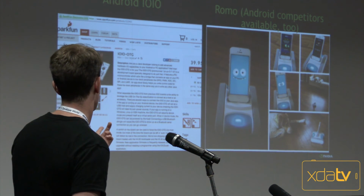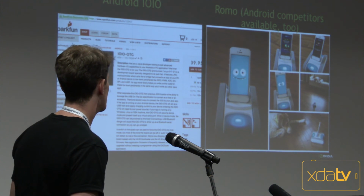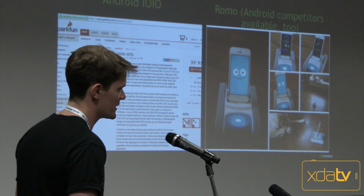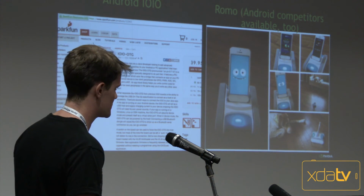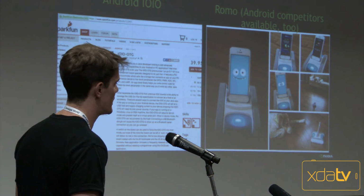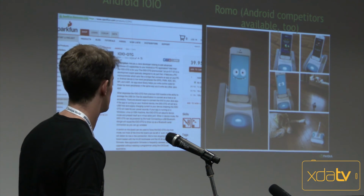And something like the IO is a good way to get started if you really just want to use your Android phone and one other device. And then I put Romo up here because Romo is highly visible and has gotten a lot of publicity. This is an XDA event, so I should have put an Android example, but this one's actually more famous. Basically, you can use all the functions of a phone or a tablet, including the cameras, the CPU, Android, and maybe even ROS, to have an interactive device, like you see in this example.